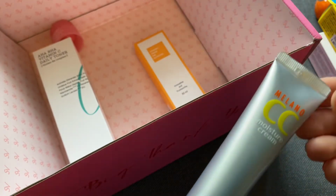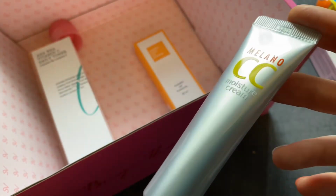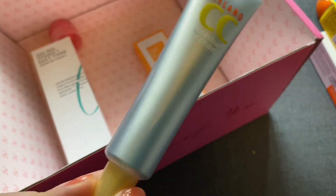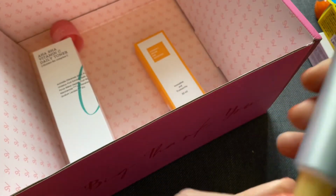I do actually have the essence as well in my stash. It has not yet been opened, so I don't know which one I should try first. If you tried either of them, let me know and tell me which ones you like.